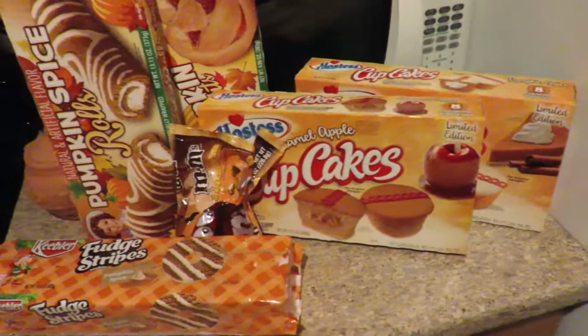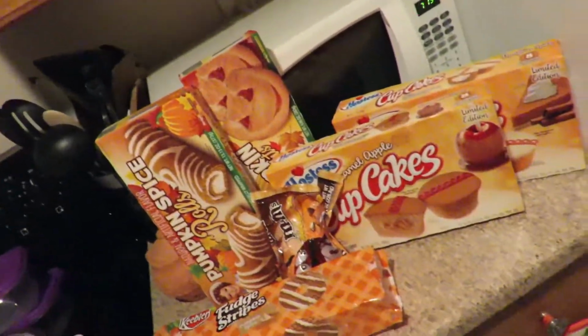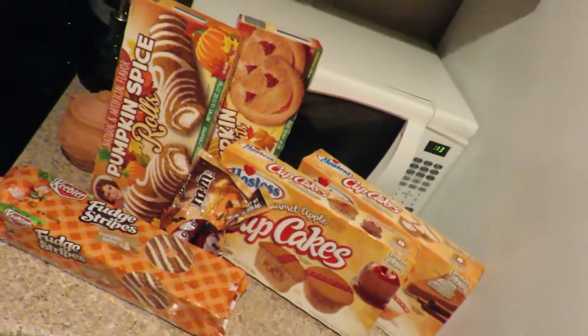Do you even know what Pumpkin All the Things is? Well, we're gonna show ya!